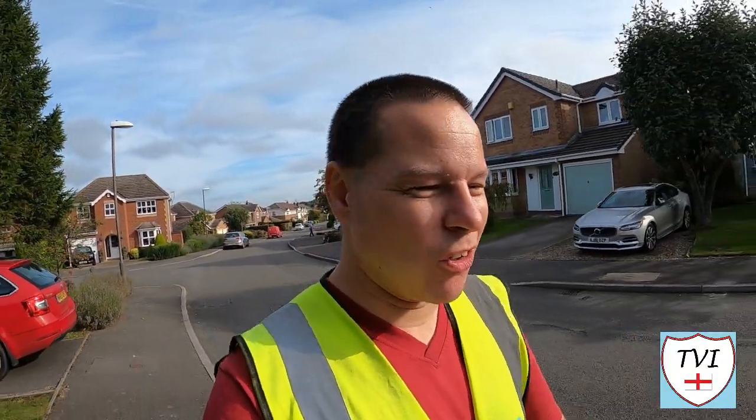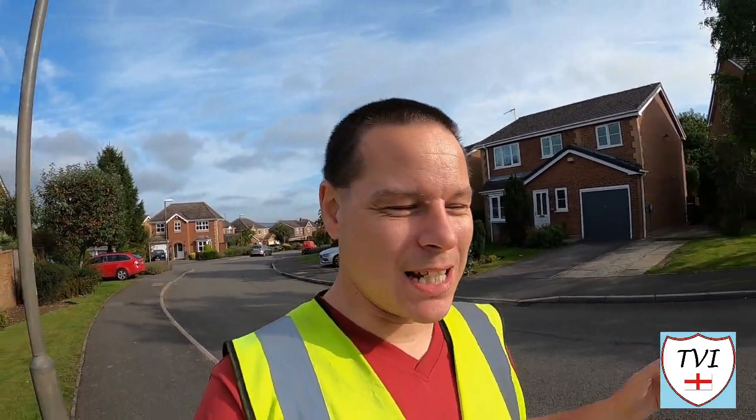The rest of this estate is pretty much the same thing, so there's no point walking around it all. It's just more of the same style of housing, this newer build style of housing that we're used to from other places that I've been. So now let's hop back into the car and head for Holymoorside for today's main walk around.